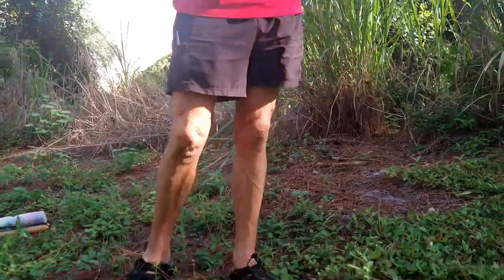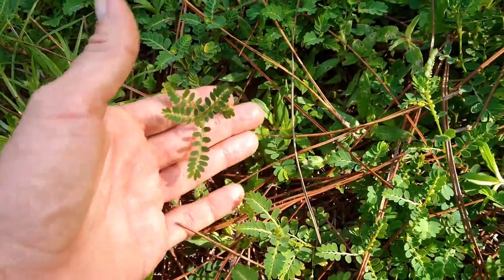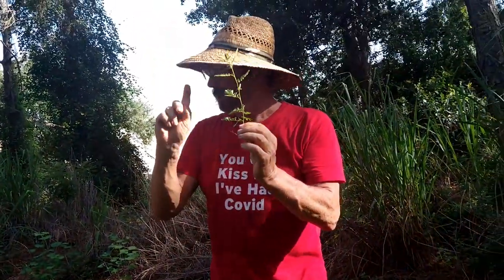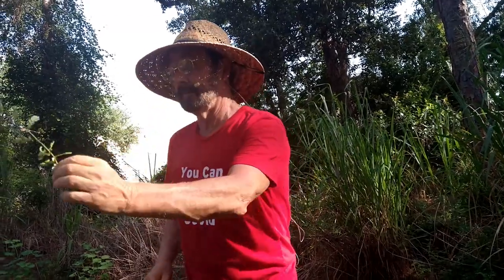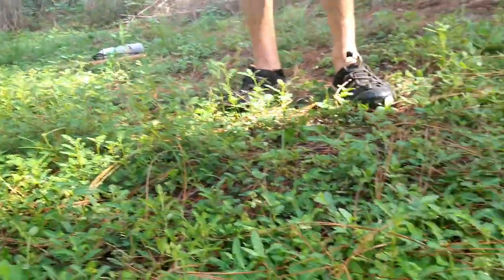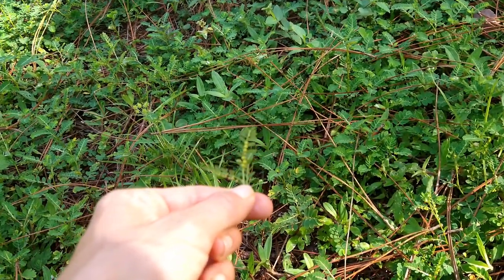Stonebreaker, chamber bitter. But the point I want to make is there are 29 or 30 of these in Florida, depending upon which expert you're talking to. But the one you want is the only one that has the seeds lined up on the bottom of the stem. See how the seeds are lined up on the bottom of the stem? All the other Phyllanthus have seeds all over the place. So it's really easy to sort them out.